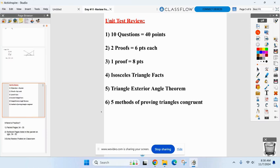See the number of questions, number of points, 2 proofs. I'll let you know what those 2 proofs are. One proof is going to be a CPCTC one, where you have to prove a pair of triangles congruent first and then say CPCTC at the end. And then the other 6-point proof will just be prove a pair of triangles congruent.